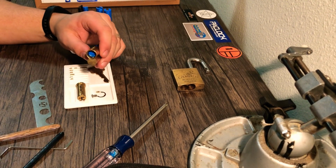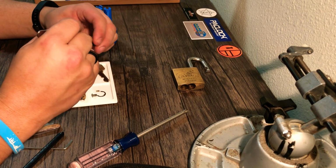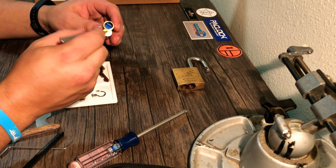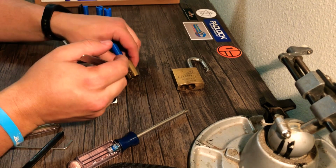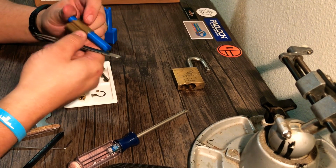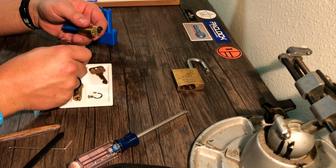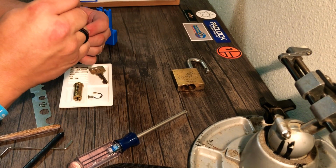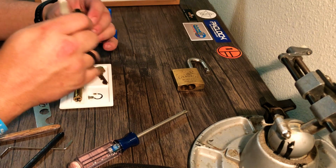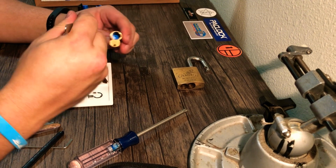Chamber 1 is serrated. Cool looking, this is like a chess piece style pin. We got a drunken spool. Spring. That's coming from the back end here. We have another hourglass almost. Now that is a thin spool. I'm surprised it did not break. And last but not least, we have a serrated.